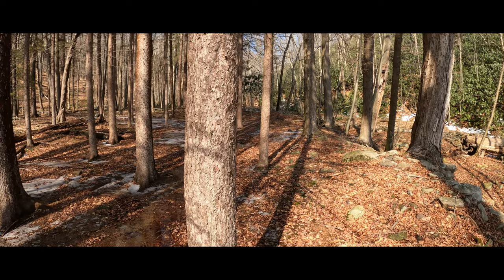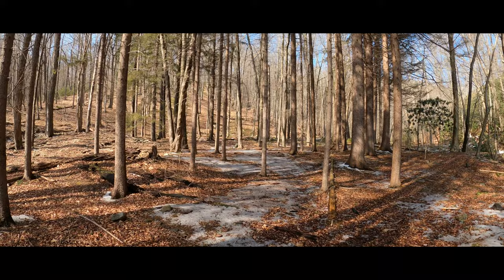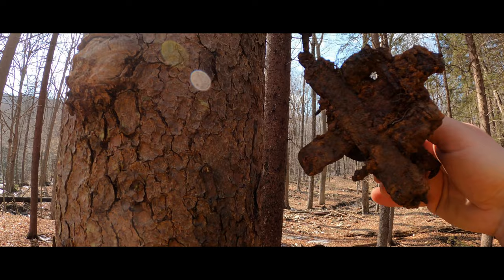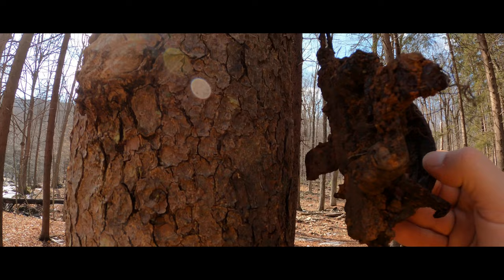Now, we should be approaching the ruins of this old structure relatively soon, and what is that? I'm not exactly sure what this is. Maybe this is some type of really old animal trap, fur bearer's trap. We are on state game land. You wouldn't want to step on one of those barefoot, I can tell you that.